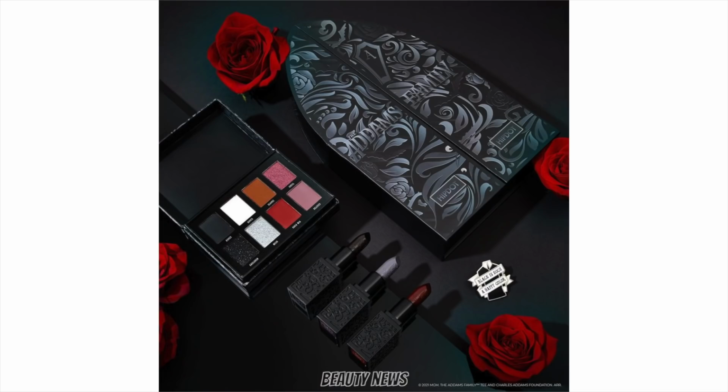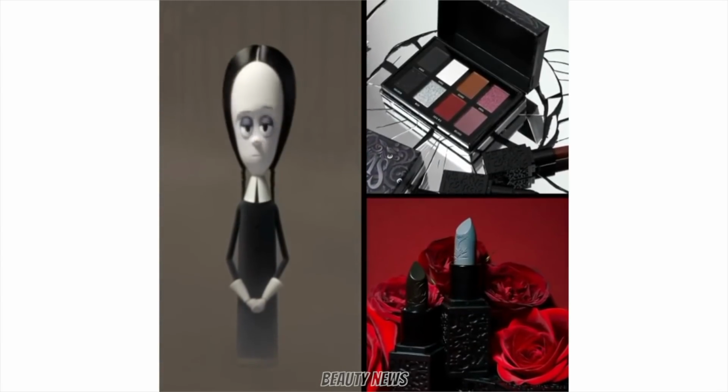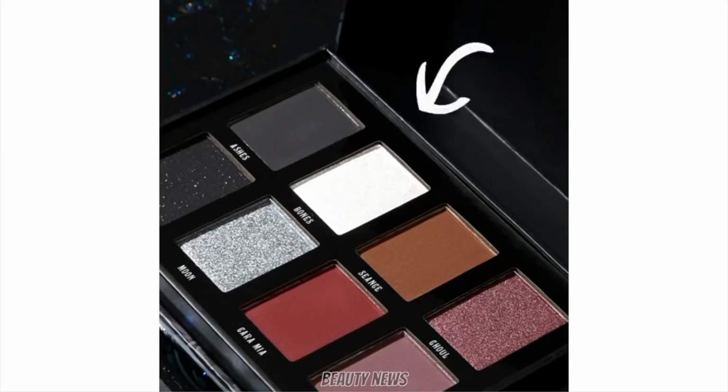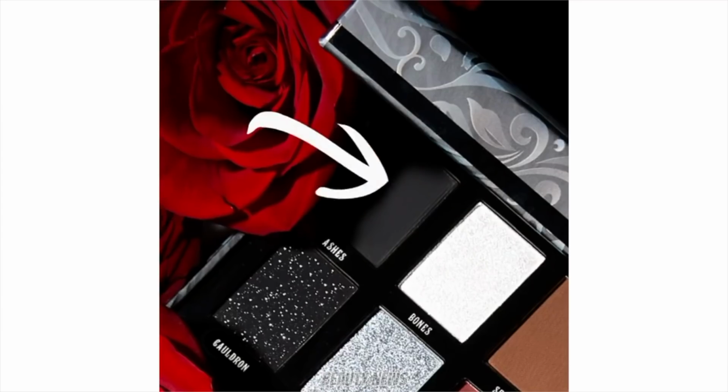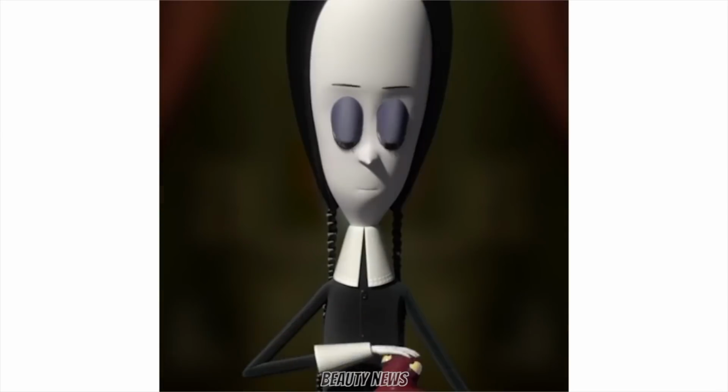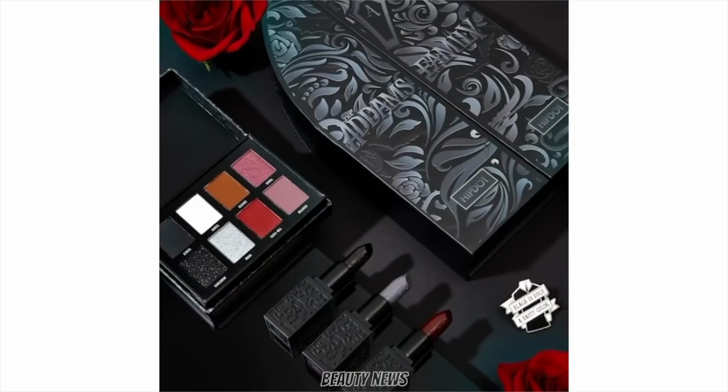Another collaboration that Hipdot have released is another one that's a little bit strange. This is more Hipdot vibe in my opinion. This is with the Addams Family, but it's specifically with the new animated film, Addams Family 2, the computer generated CGI cartoon. I don't think about this when I think about the Addams Family. I think about the original black and white TV show, and the movies that came out in the 90s. I do not think about this, and I think this is strange.